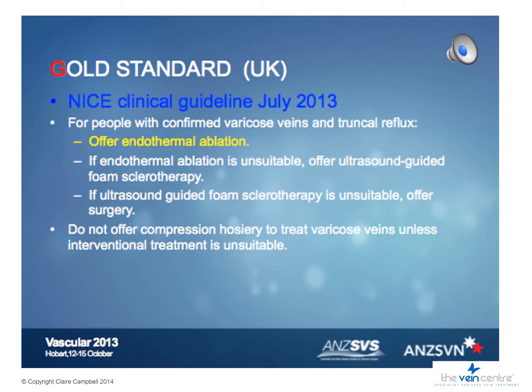The United Kingdom produced their guidelines in the middle of last year, and they have also said that for people with confirmed varicose veins and truncal reflux, the first-line treatment is endothermal ablation. If endothermal ablation is unsuitable, then the second-line treatment option is ultrasound-guided foam sclerotherapy. As you can see, surgery is now relegated as a third-line option.